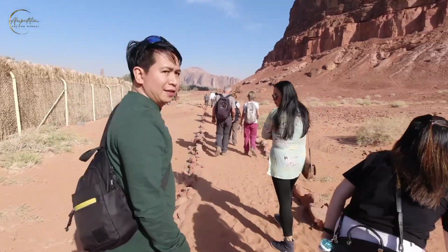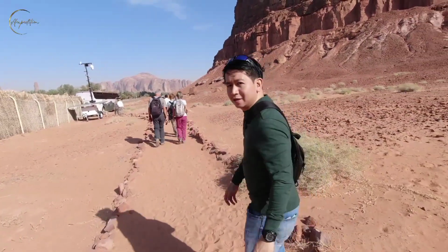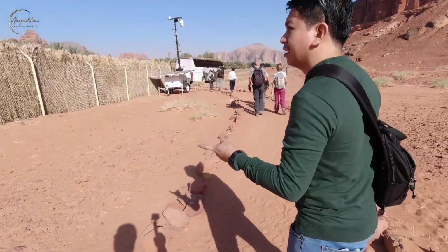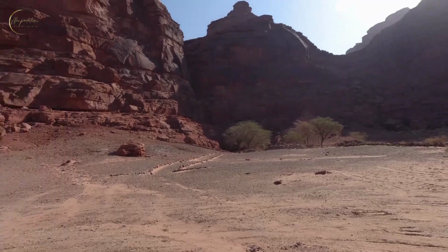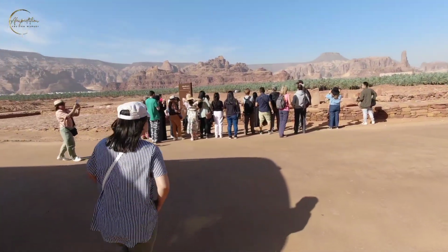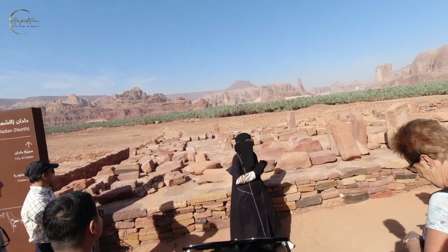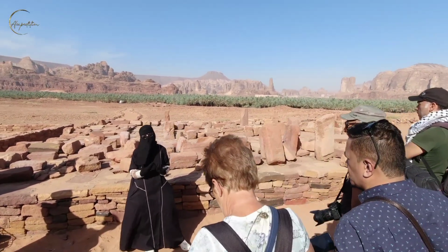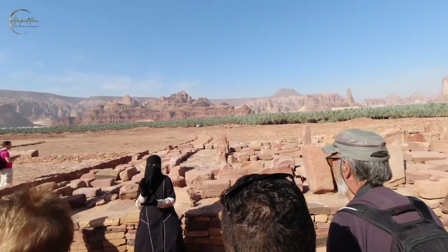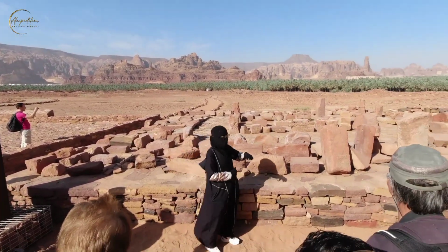And we proceed to the south part of Dadan, where the excavation area is ongoing. They are using very simple equipment. When they started to excavate, they focused on their temple and on their religious life. So these findings in the site belong to the temple. Some of them are parts of their temple, like columns and walls.